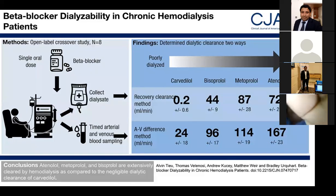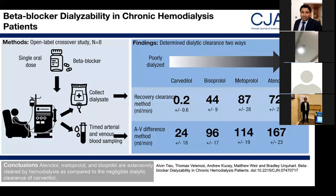Beta blockers' dialyzability in chronic hemodialysis patients is also fairly good as compared to carvedilol. So carvedilol is one of the most commonly used beta blockers in heart failure. And if you compare it to bisoprolol, carvedilol is very poorly dialyzed as compared to bisoprolol.